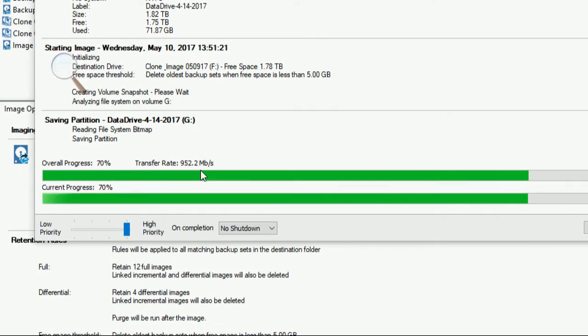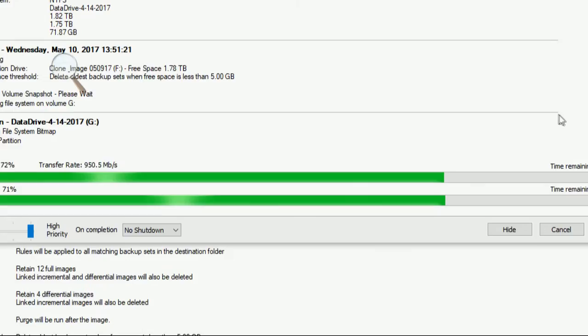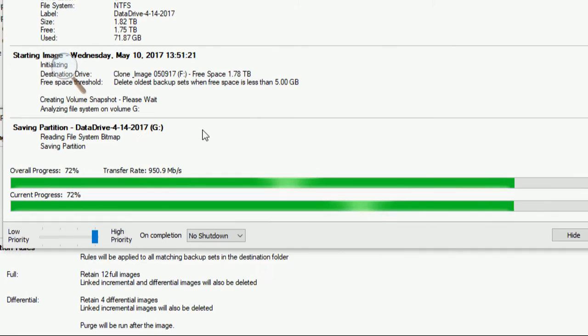And it drops down to 950, but we're staying at least 900, 71%. Says it's going to need another 2 minutes. What did you say about volume shadow copy there? They all rely on volume shadow copy, VSS. Yeah, they all use volume shadow copy.